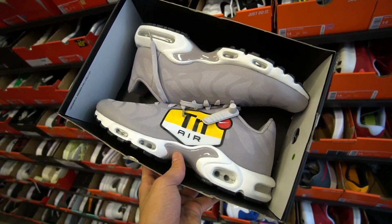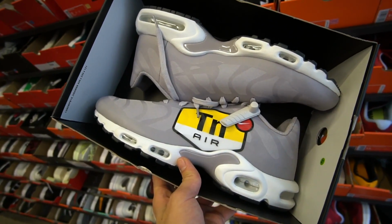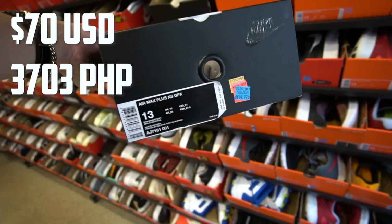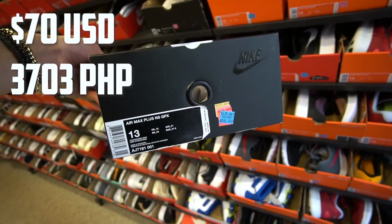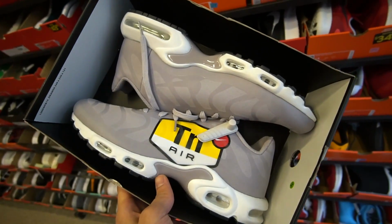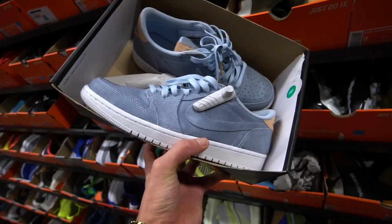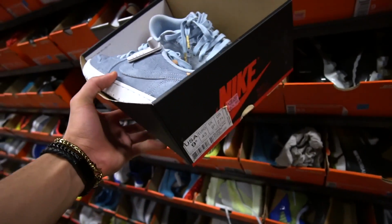The Air Max TNs, but with the giant logo on the side, hiding any swoosh besides the small red one right there. These are going for $95 down from $235. I feel bad for you if you paid retail for these, because they're sitting literally at every single outlet. I'm really surprised these are still sitting here. These have been here for 4 months now.